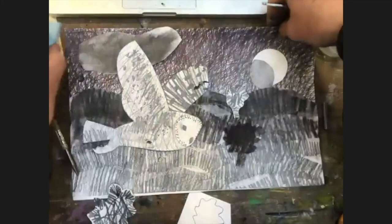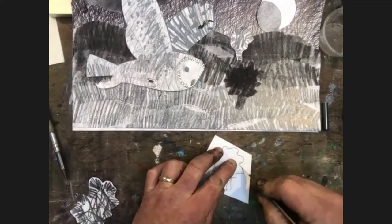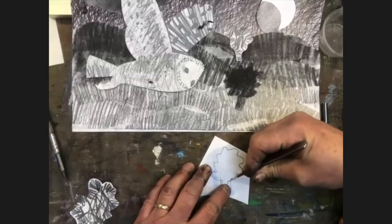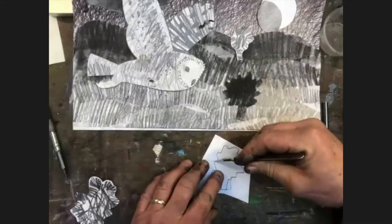Let me move this. Put a new blade in my scalpel, so it cuts quicker. I created a template. So make two trees. The one at the back should be lighter to sit against the dark landscape. So the front tree is dark, the back tree is lighter, and that way they'll stand out. Front tree is large, far away tree is small. Father Ted thing.